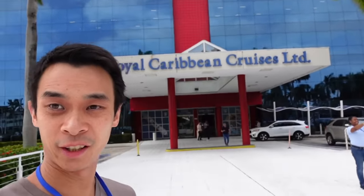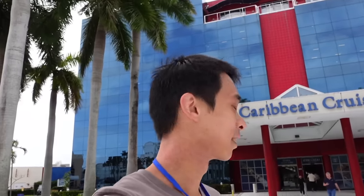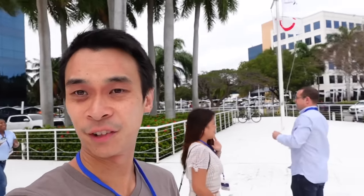It definitely gives me a very university campus feel, but this is the main entrance of the building, and we're just gonna take some photos before we leave. But I'm definitely happy that I saw the office today for the first time, Royal Caribbean HQ.